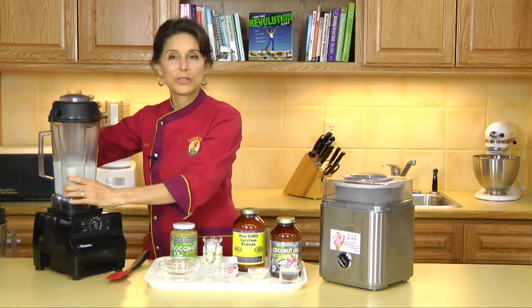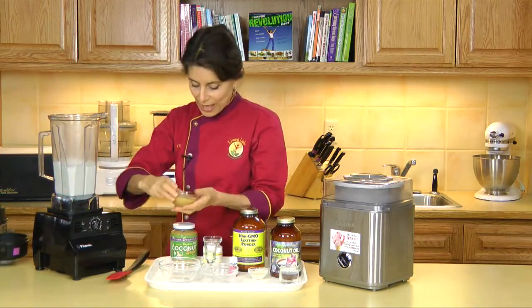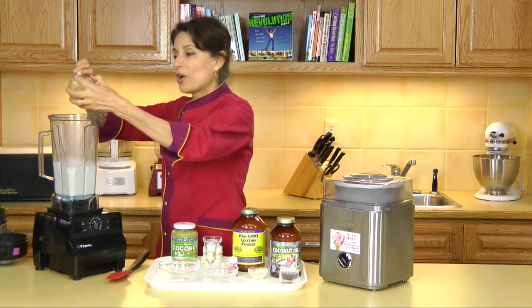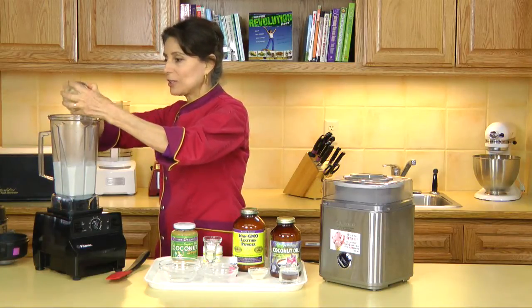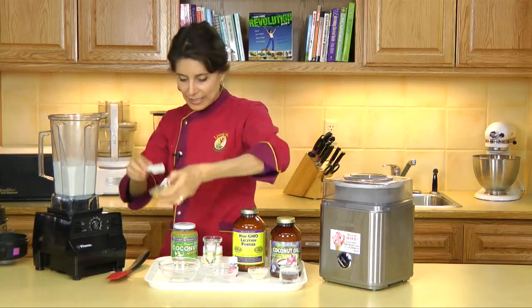Okay, now it's beautifully smooth, and we're going to add our sweeteners. First, I'm going to add some beautiful Divine Organics Thai coconut sugar. This is a paste, and I really love this. It's a low glycemic sweetener, and it's about 35 on the glycemic index.